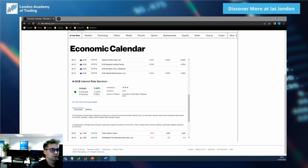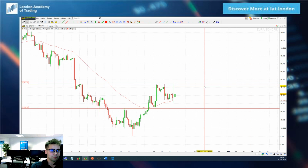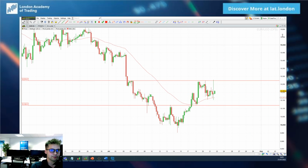The clean moves provide some good opportunities to trade, which we'll have a look at now. We will have a look through euro dollar. There was the opportunity to get a straddle, which we will now look through.